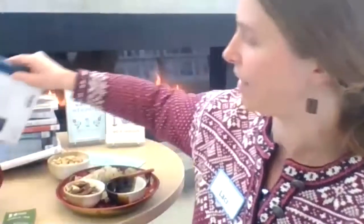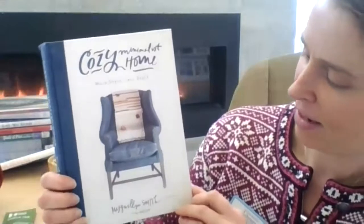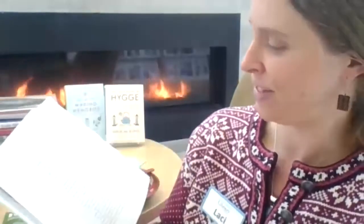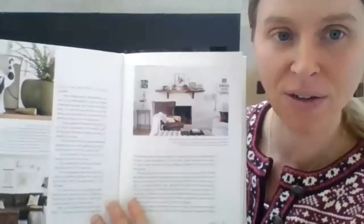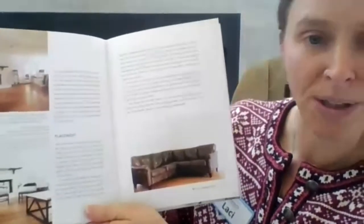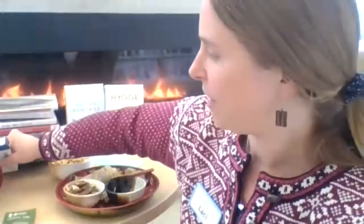Also, along the lines of crafting at home and tuning in from home, I chose this book, Cozy Minimalist Home: More Style, Less Stuff. I know that as I've been spending more time at home, I've been doing a little editing, if you will. I see quite often that books about home decor have been very popular so far this winter, so I thought that would be a nice one to share. It goes through a little more of that interior design. As far as I understand, Scandinavians have a very specific style of home interior, which I thought could be a really interesting subject to focus on another Fika Friday. I think there's a lot more to that beyond IKEA.